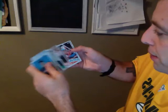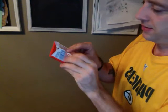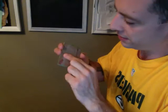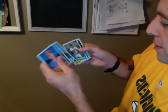Sweet. Old baseball cards, man. Fun. The gum isn't really leaving too much of a stain like I thought it would, which has me concerned that maybe... I don't know.